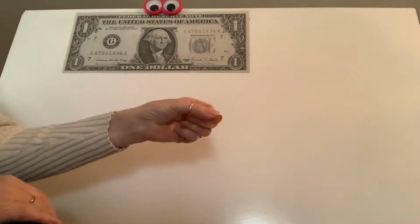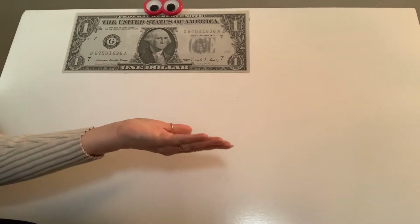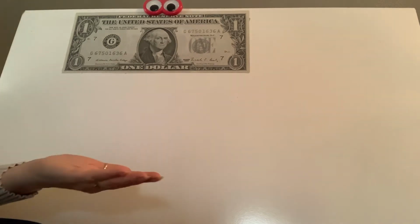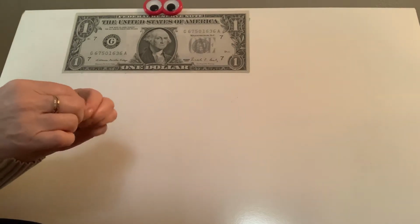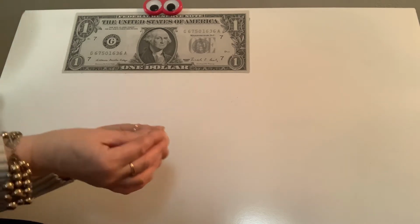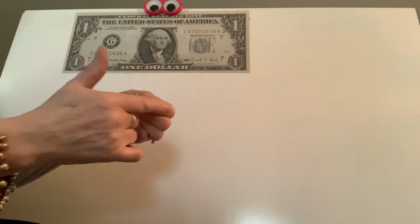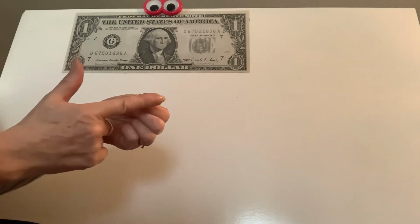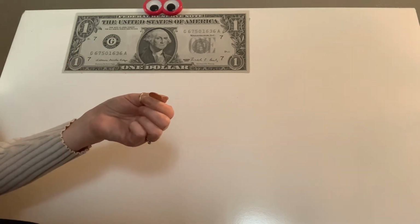Okay, I need everybody to pick up their penny. There is another thing very, very important about our coins. Pennies are kind of thin, aren't they? Now I want you to rub your finger around the edge. What does it feel like?